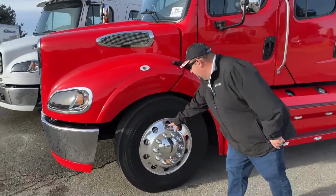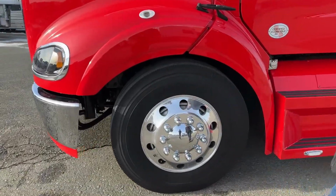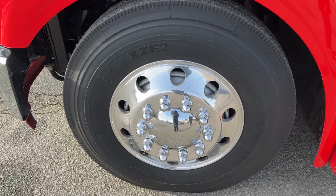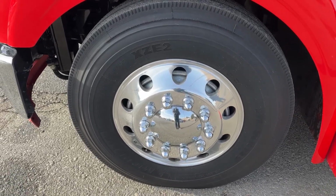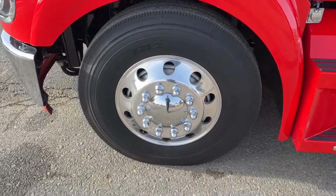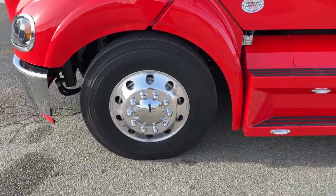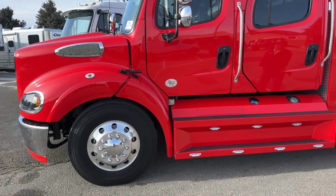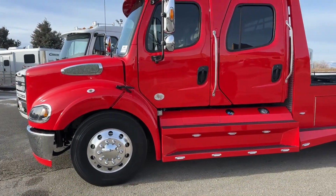The Summit Hauler conversion comes with tire balancers located right here. Now, those have a little bit of hydraulic oil and BBs in them, so as you pick up speed and as you gain momentum, that balances the entire rotating mass.